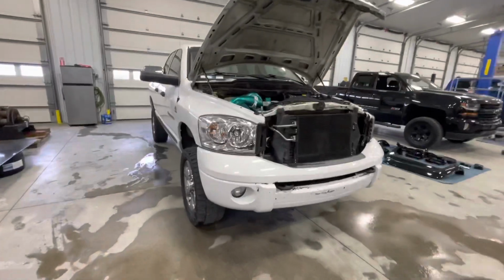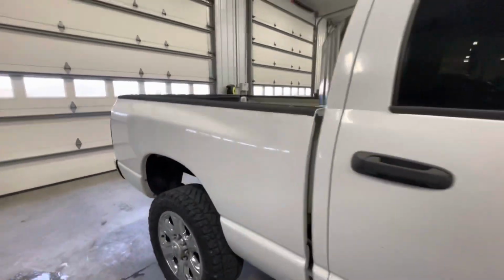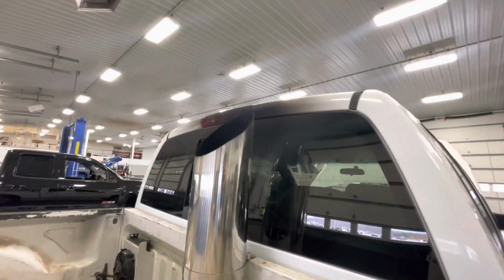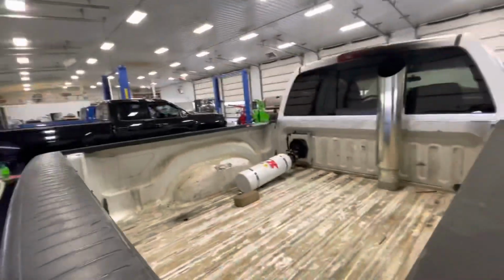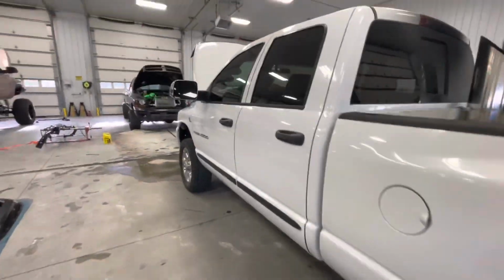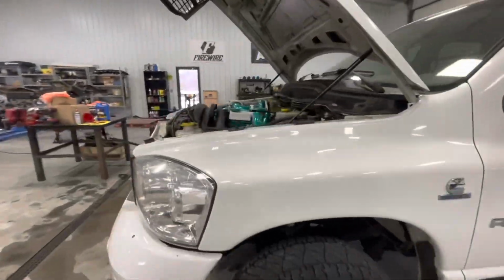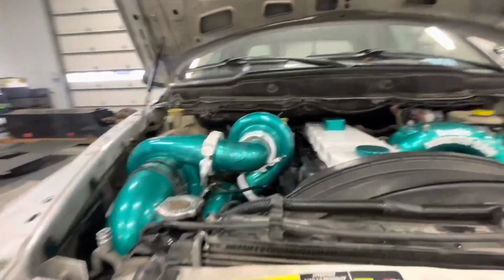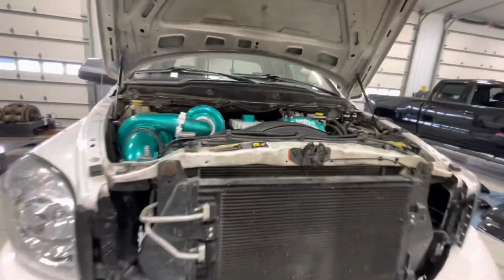All right, guys, the white truck's done and going home tomorrow, I believe. We've got one last thing to do, which is weld exhaust hangers on for the stack. As you can see, she's already been rolling some coal. But besides that, though, everything turned out good. Trans stays cool. Drove good. No rail surge, nothing like that anymore. We got all the kinks worked out. The truck is happy. Heat works and everything. We got all the air out of the system. But I think he's going to be tickled with it.